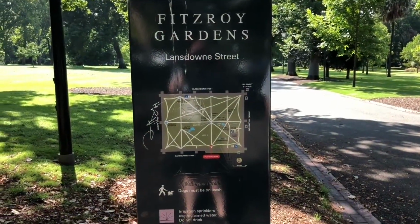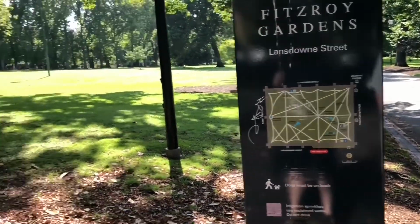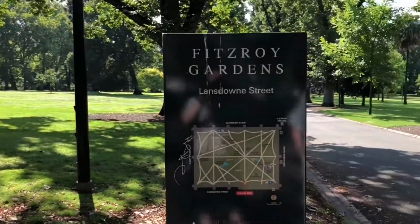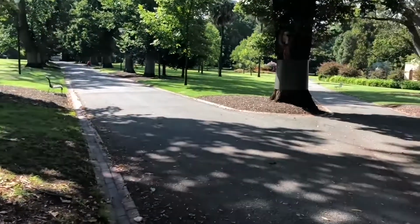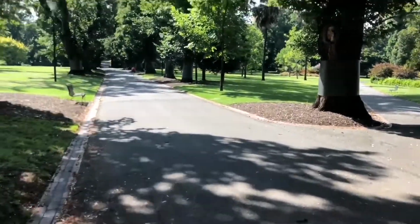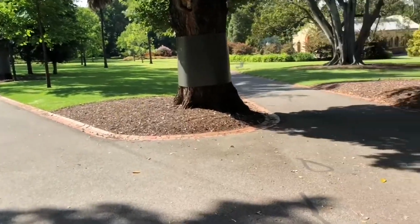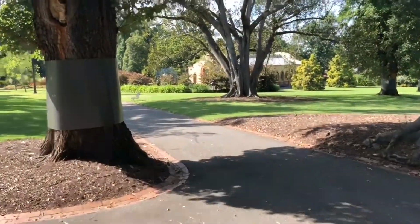And now we're in Fitzroy Garden proper. And you can see, tour group. Let's run from the tour group. Run. They will eat us. Well, there's the conservatory that we were at. Oh yeah, let's go back in there.